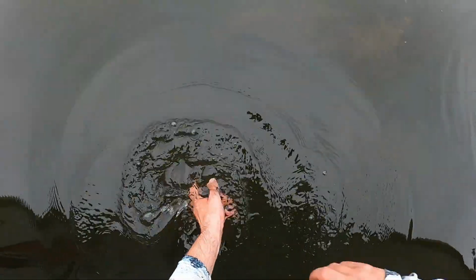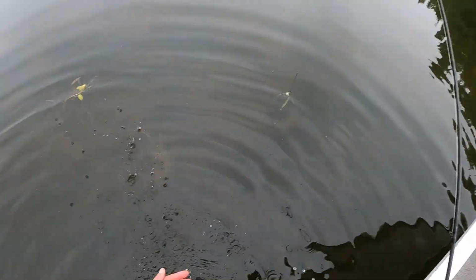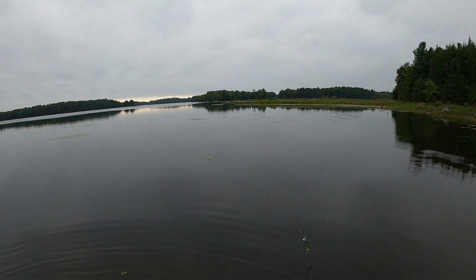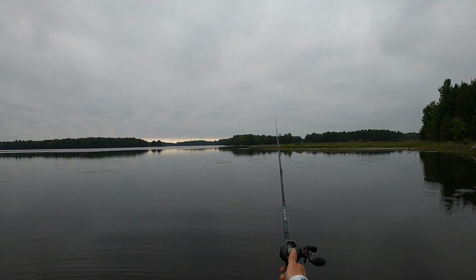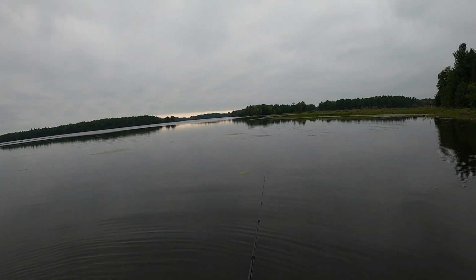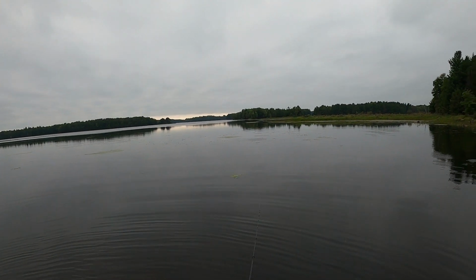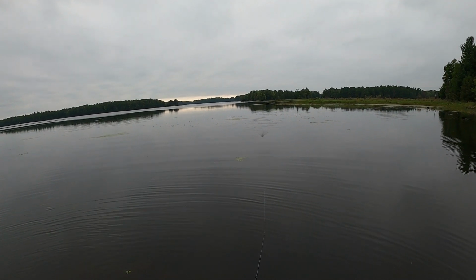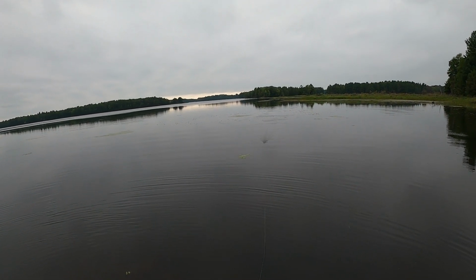The problem with those northerns is that they're so slimy. Trying to get that slime off my hand so that my rod doesn't fall out of my hand. There's probably a couple more of them hanging out up in here. But I'm hoping for a... oh, there's another one! He hit it right away. I don't know what it was. Northern or a bass, I don't know.